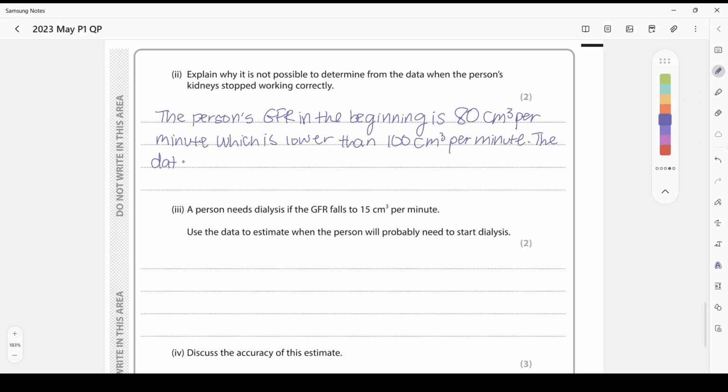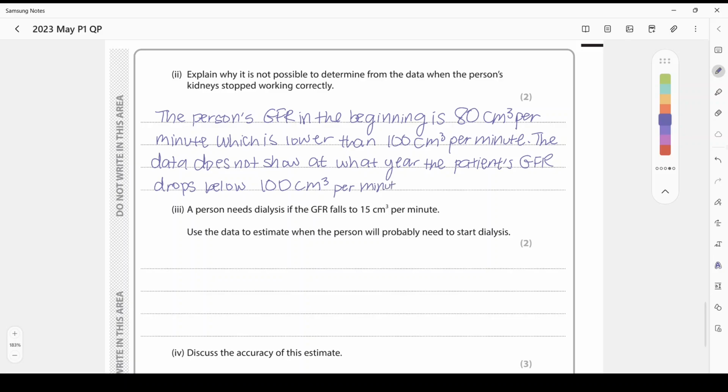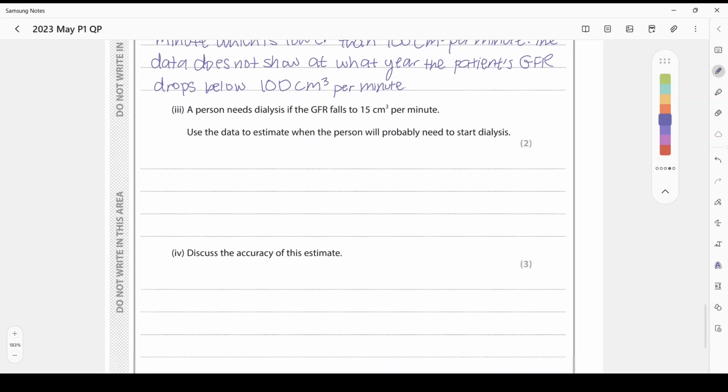The data does not show at what year the patient's GFR drops below 100 centimeter cube per minute. All right, part 3.